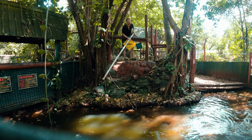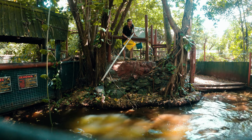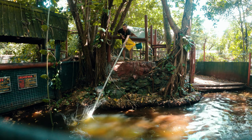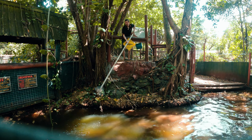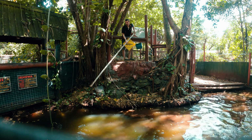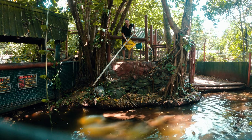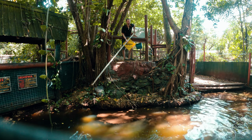Now, that part of his jaw is actually on display in one of the cabinets inside near that pond with the blue lights, if you're interested in seeing that. It is a pretty cool thing to see. A good thing to note though guys is these types of injuries are extremely common, both here in captivity, also out there in the wild. Crocs do fight a lot, as you can imagine.